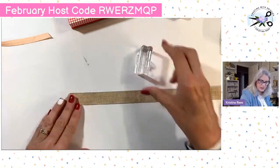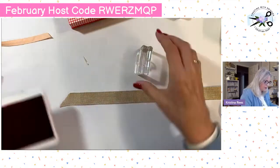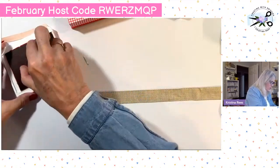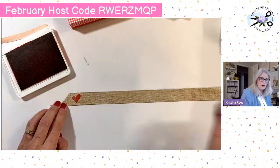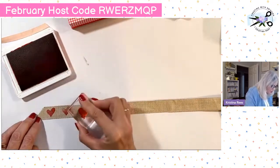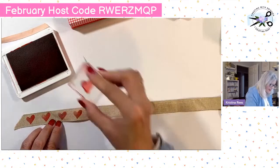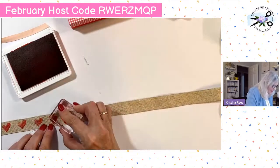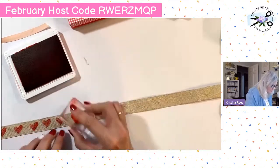And all we're going to do is take our ink pad. This is so fun. Watch this. Here we go. And boom, heart. Isn't that awesome? I love this. Okay, make sure you get it good, and squish it good into the ribbon.